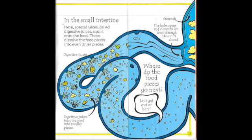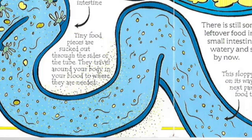Where do the food pieces go next? Little food pieces are saying, let's get out of here. The food pieces are sucked out through the sides of the tube. They travel around your body in your blood where they are needed. So we talked about our blood being all over our body, bringing food and oxygen. This is where it gets the food. There are little blood vessels on the outside of your intestines that take the food away and bring it to your body. There is still some leftover food in the small intestines.